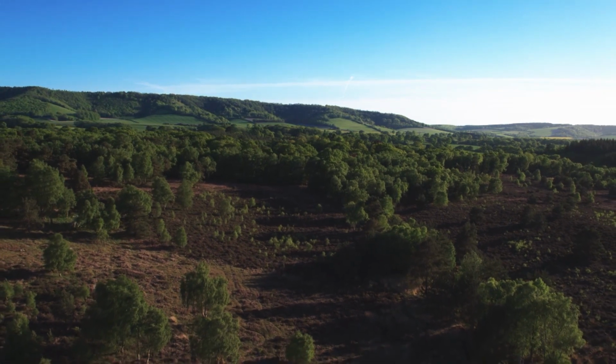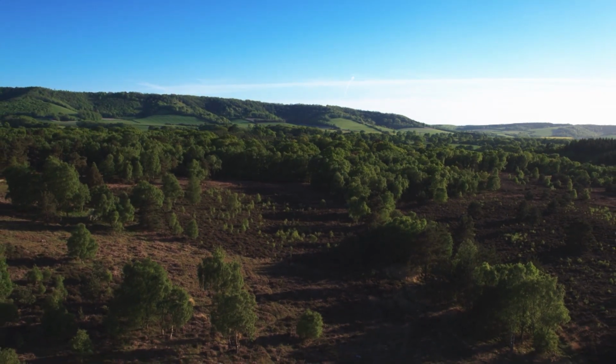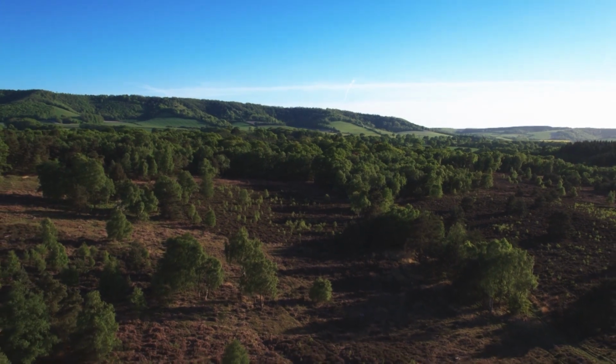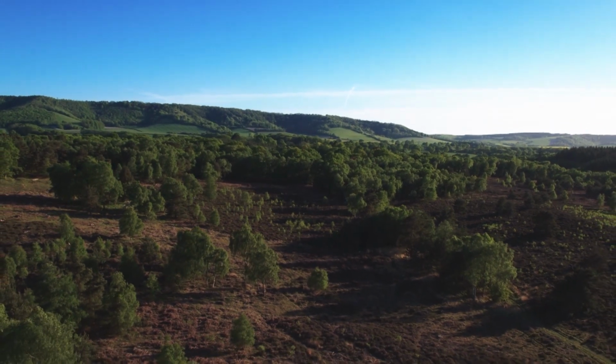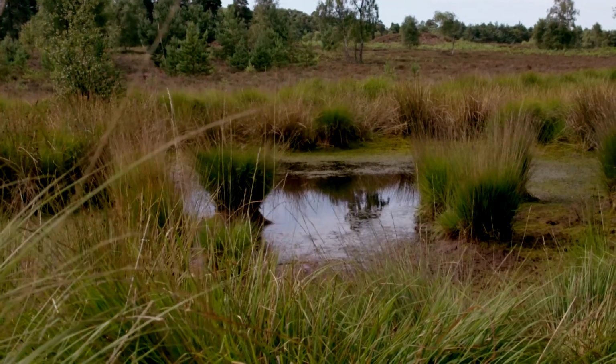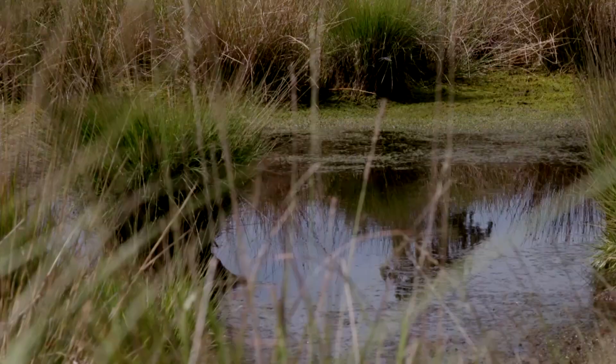At its western end, the South Downs National Park fans out to the north across the Weald. It is home to one of the rarest habitats on Earth, Lowland Heath.